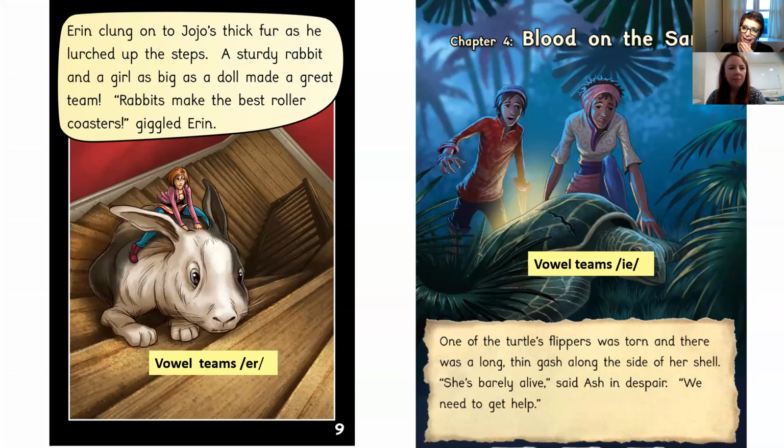We don't think that decodable texts need to be dumbed down. No, it doesn't necessarily. We can enrich the language as the kids are learning to read. Here, for example, I love this picture of the huge rabbit and the tiny Erin. You can see words like fur and lurched, sturdy, roller and coaster, all have the spellings in the girl. So that's another example of how the words are embedded in text. And on the right, you have I. You can see that lovely turtle there. There's a lot of turtle conservation theme in the series. That's one of the lovely things about this series.